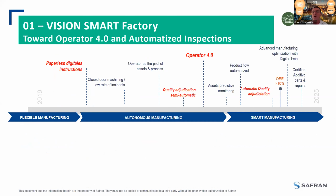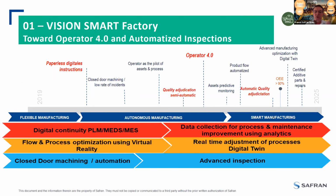We have a global roadmap looking similar to LT1. It's quite similar. But today we work on paperless, and this is a range of topics. So the very first priority is to have full digital continuity from the PLM, the design of a product, down to the shop through the MES. And also, we work a lot on the improvement of quality, meaning that we look for solutions to have adjudication of quality semi-automatic, and at the target more automatic.